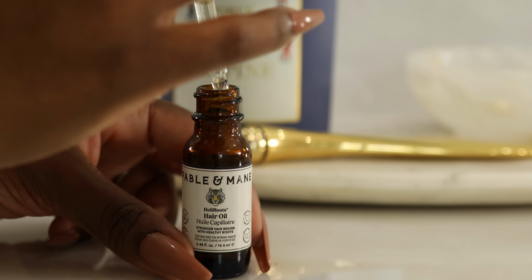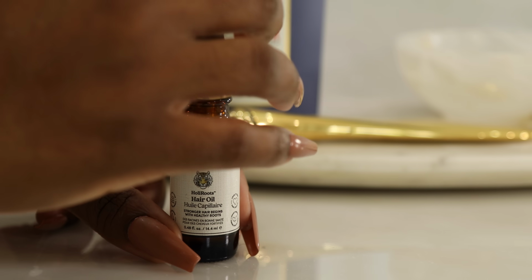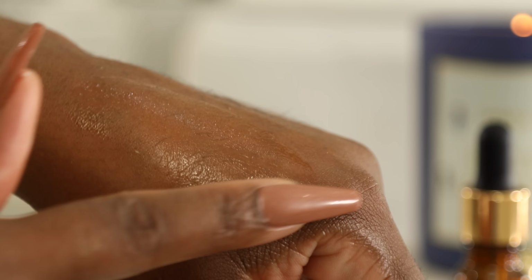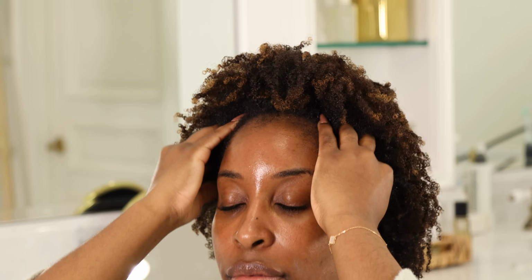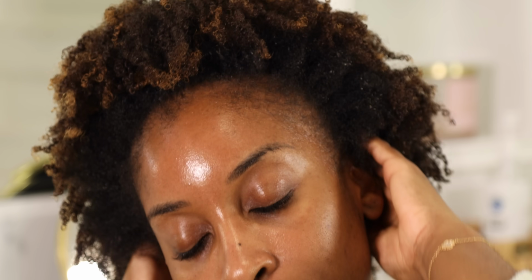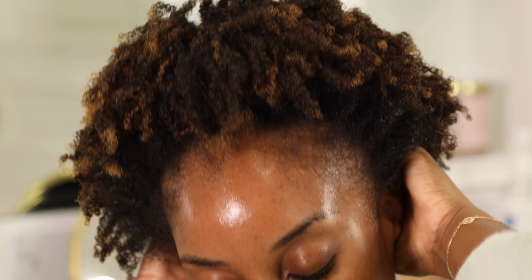This is from Fable in Maine, and it's supposed to help with scalp buildup and just the overall health of your hair. The only reason why I'm doing this is because I'm gonna wash it out the morning before, which is what you're watching in this video. What I will say about this oil is it actually doesn't really feel like an oil. It's super watery. It feels more like a serum, and it's not greasy and it's not heavy.